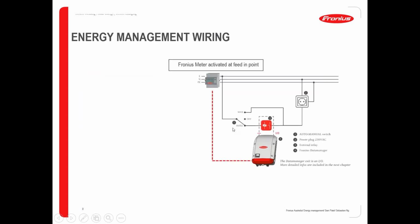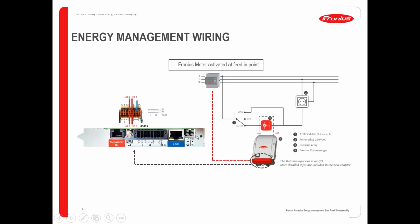The wiring, as you can see here, that Fronius Datamanager card has this orange connector plug. We can use pin number 0, pin number 1, pin number 2, pin number 3 to switch on the 4 loads. In this slide, we'll just show you how to connect only one load. As you can see, this one also has a Fronius smart meter installed at the side.